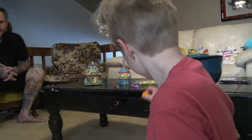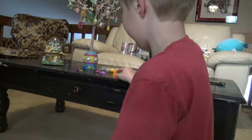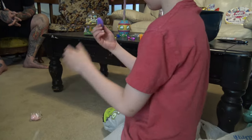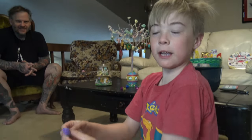Oh, he's scared. He climbs up a tree. Oh, he's gonna climb our Easter tree. Look, he's jiggly. He is jiggly and squishy. And now for the candy. Yeah. Oh, that is my favorite. I almost died when I saw it. Oh! He's really jiggly.